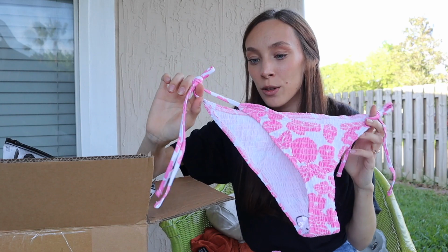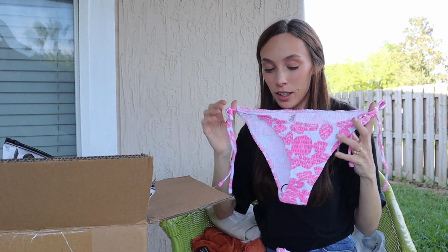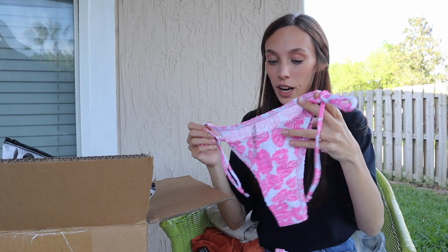It has ties so that even if you have a tinier waist or you have a bigger waist, you can kind of adjust it a little bit more. It also gives a good amount of coverage over here. And then also on the back, it's very family friendly, which I love.